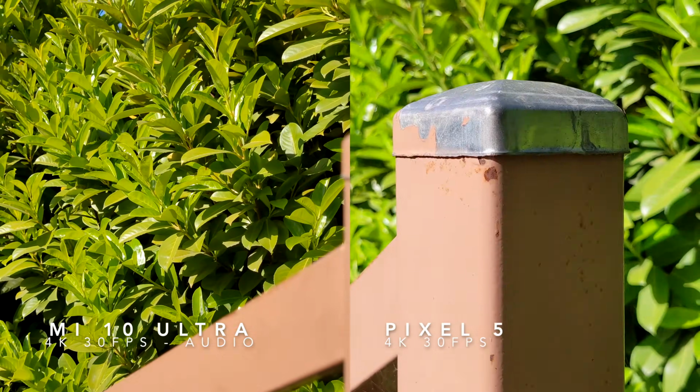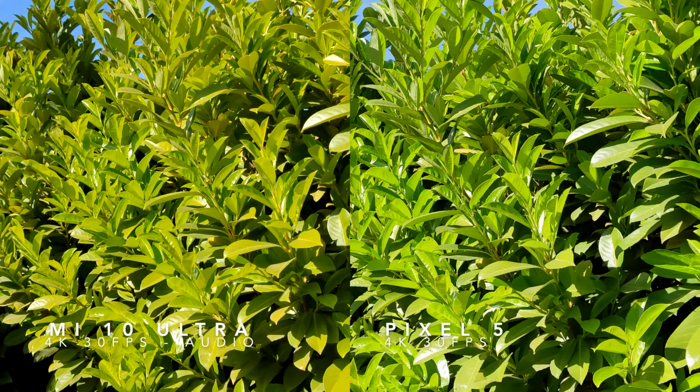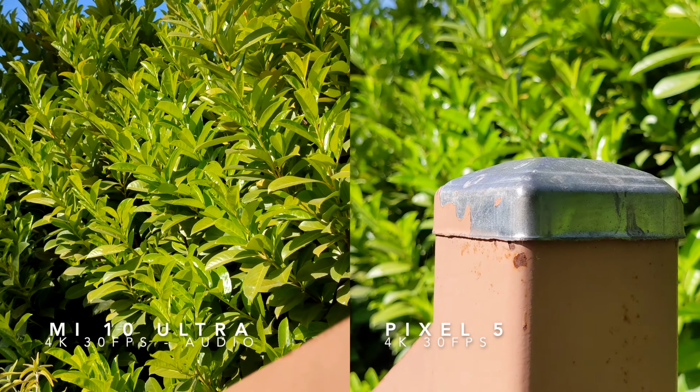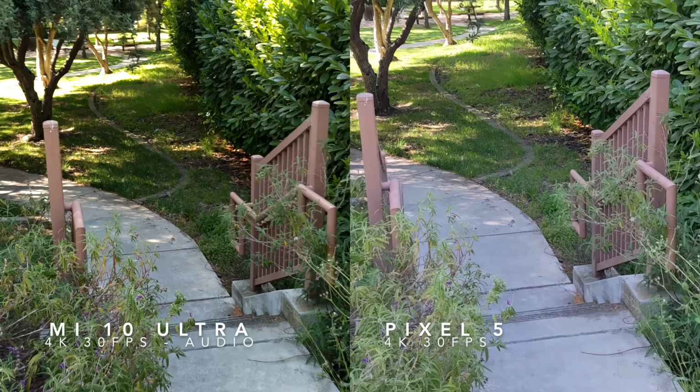Now on the Pixel 5, quick autofocus as well, and refocus away. Not as much of a background blur, not as much natural bokeh there as the Mi 10 Ultra, because the 10 Ultra obviously has that larger sensor.